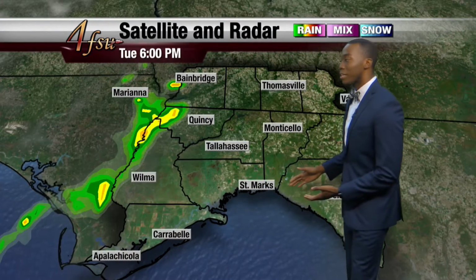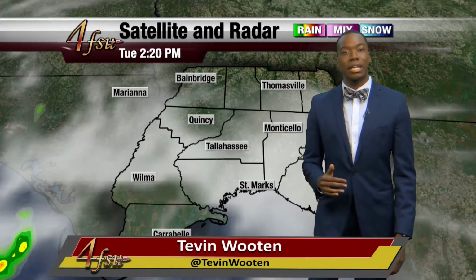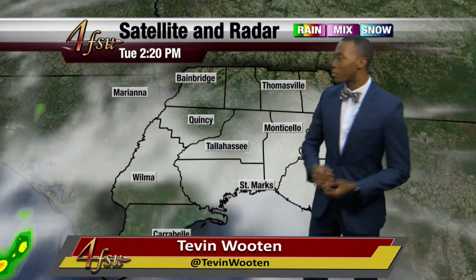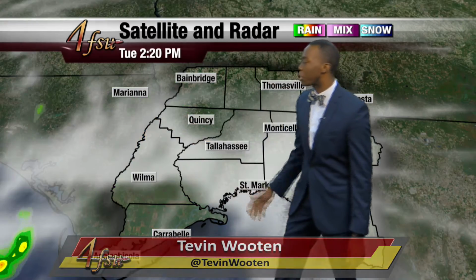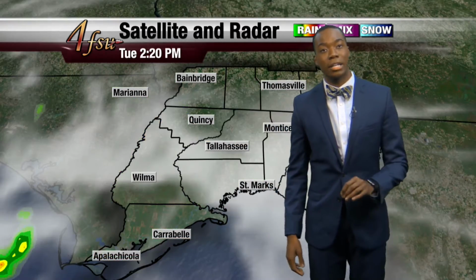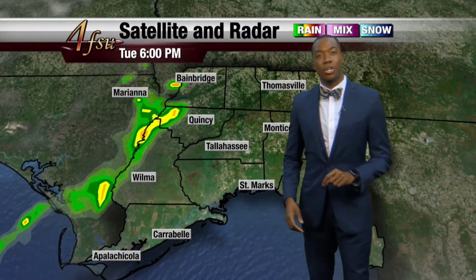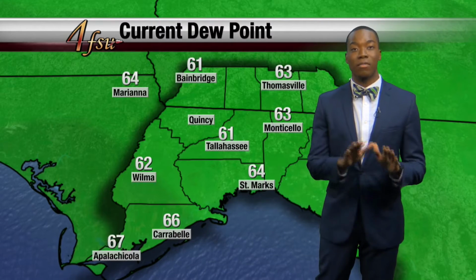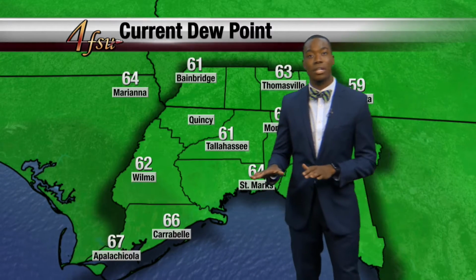But you also see the cloud coverage protecting them a little bit from that daytime heating, cooling them down even more. So here's a look at satellite and radar, and we do have some showers starting to approach the Liberty County area, in Quincy over to Tallahassee. So you might see a light sprinkle or two of rain. That's going to increase as we go throughout the next few days. So enjoy today, enjoy what you can tomorrow. We do have rain on the way, possibly severe weather into the weekend.